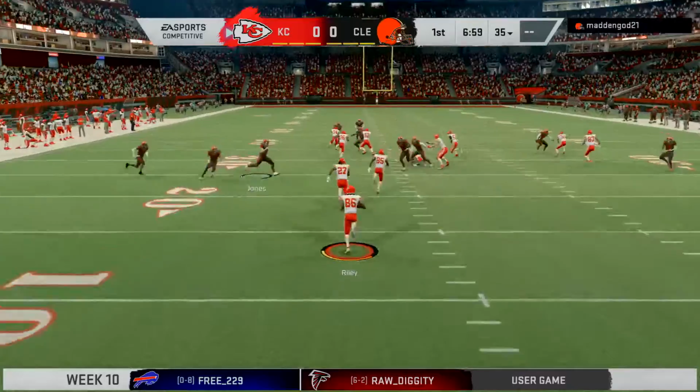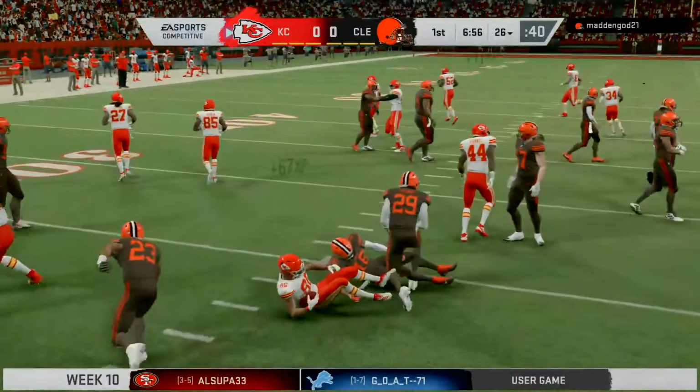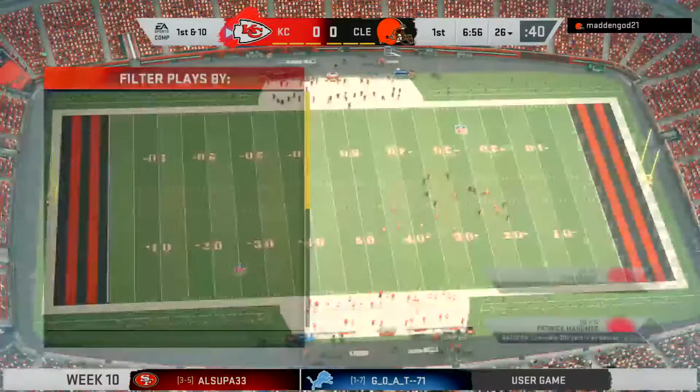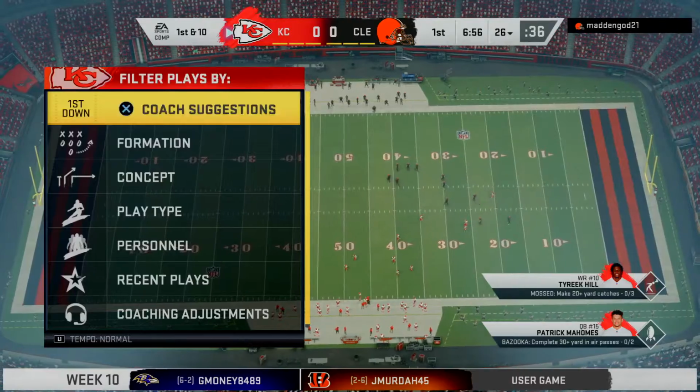This is fielded at the goal line. And he'll take it up past the 25 to the 26-yard line. Here we go, at their own 26-yard line.